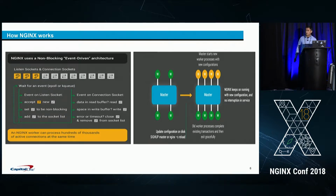On NGINX, why it supports hundreds of thousands of connections. It has a listening port, and once a connection comes, it puts it into a queue. With asynchronous IO and event-driven design, when a message or packet comes on that socket, it does the read and write. So with single-threaded workers, you can support thousands and thousands of connections.